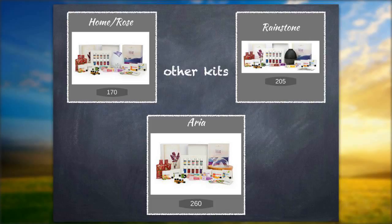So it doesn't matter which diffuser you pick. You can just go by what you like. You're going to love it. It's just a great way to get the oils throughout the whole house for your whole family.